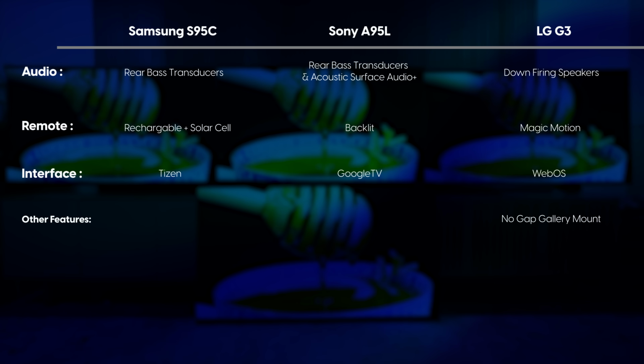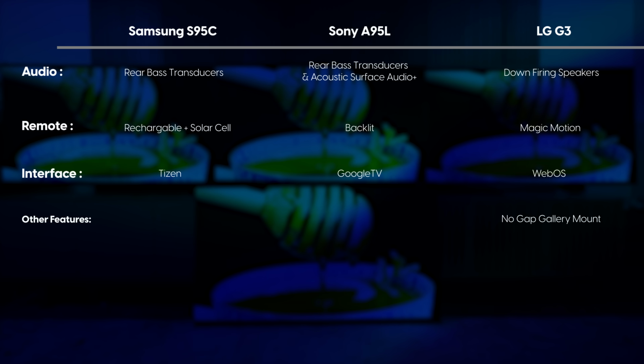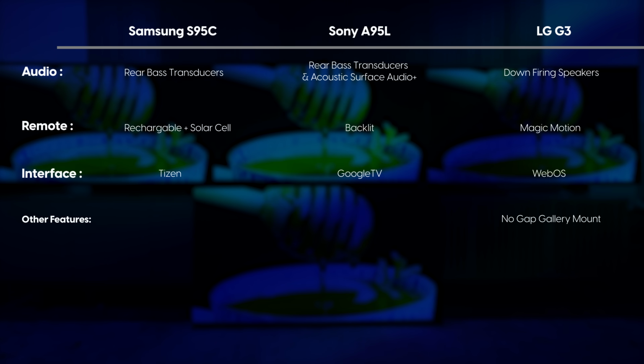Let's add some more unique features to each television. The LG comes with a no-gap gallery mount in the box, but no tabletop stand. You can buy a stand for it from LG and it rotates, but it also rakes the TV back a little bit.